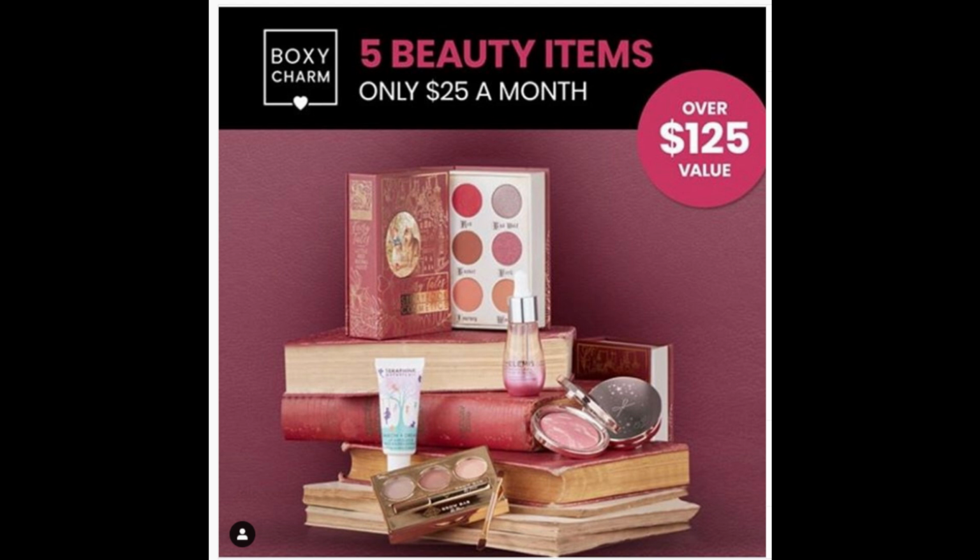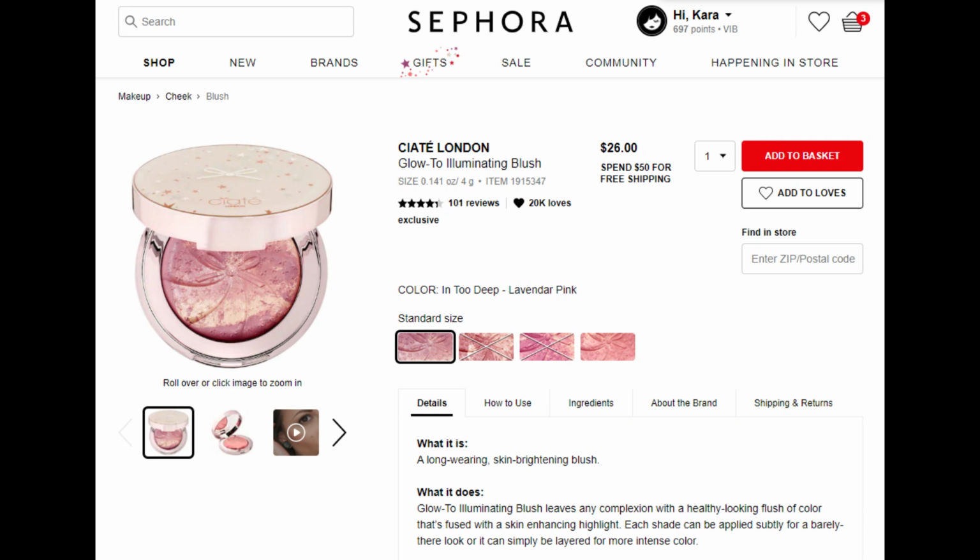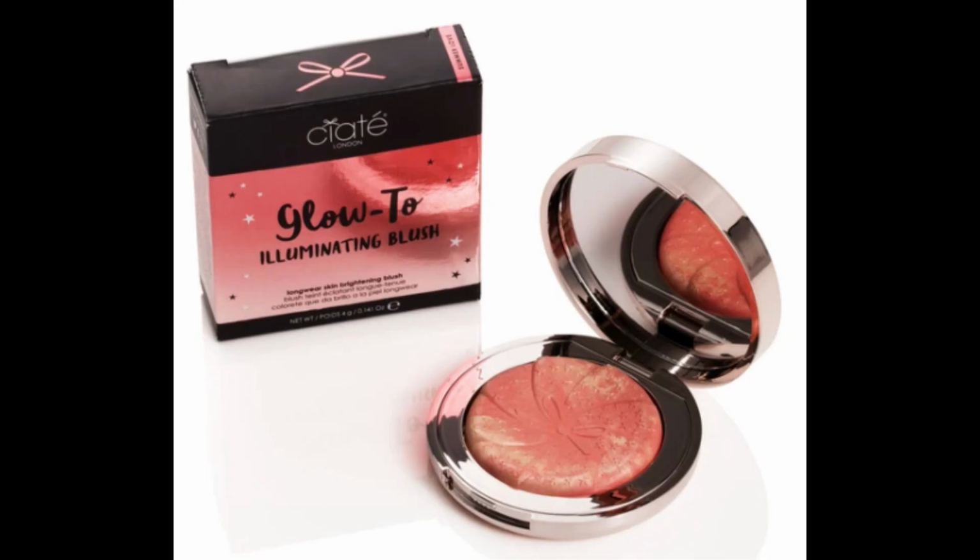And the third item in this box is just below the Elemis Rose Oil, and that is the Ciate Blush. This is a product that is sold at Sephora, and we're unsure of what shade this may come in because there are several shades that Sephora shows, but this is called the Glow 2 Illuminating Blush, and it leaves any complexion with a healthy looking flush of color, and Sephora shows that it comes in 4 shades, and this product retails for $26. Ciate is the brand that has the bow as its logo, so you have a bow on the top of the lid and you also have a bow imprinted in the blush itself.